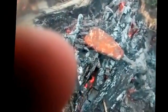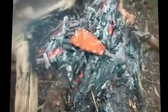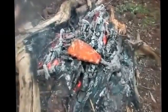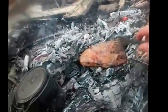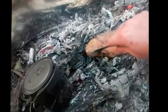Put it right on the coals. I just fanned the fire with my bush hat to get rid of a lot of the loose ashes. And I'm trying this. I did it once before with a smaller steak or a piece of pork or something. It didn't turn out too bad. Oh, we'll leave it there for a couple of minutes and we'll flip it around. Looking pretty good. There wasn't a ton of ash on it. A little bit here and there.